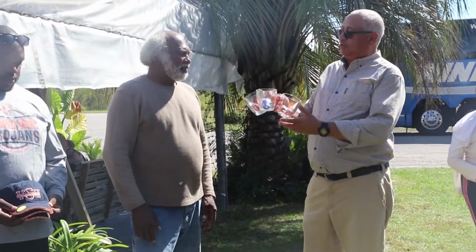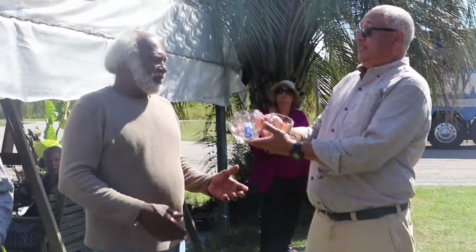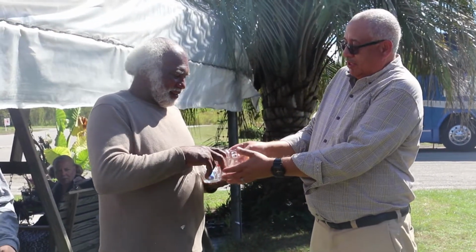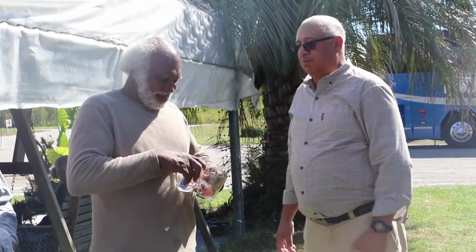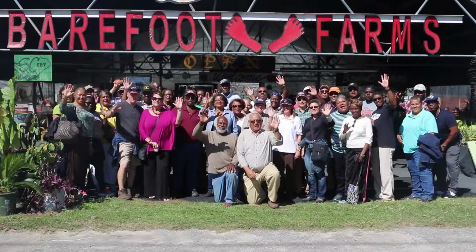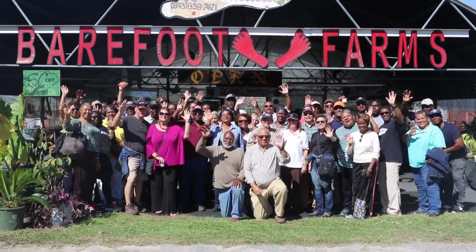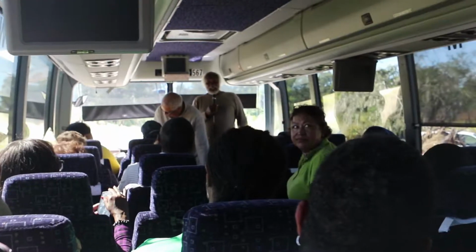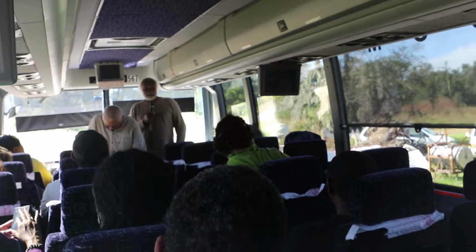The program we'd like to do with these tokens is about appreciation, team appreciation today. And we got some caps, coffee mugs, and some lanyards with flash drives. Next time, make sure you go to the center and visit that.